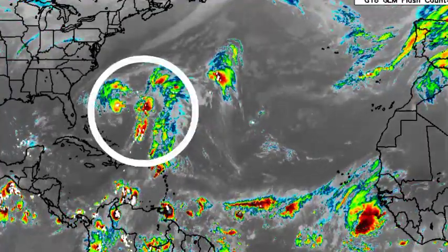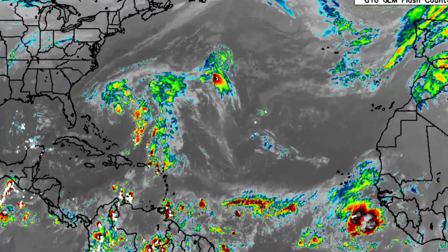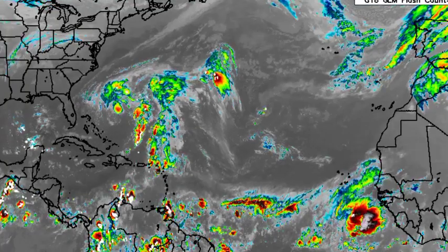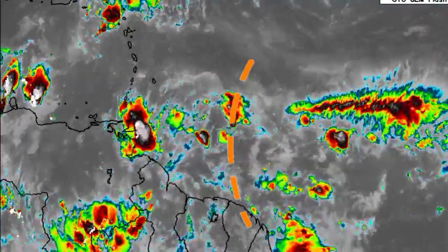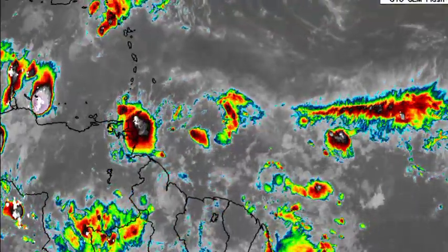And so as for Nicole, there is the subtropical cyclone that is expected to transition into a tropical storm today, and we also see a bit of activity in the vicinity of the South Caribbean. And so let's take a closer look at each of these areas, starting out with a tropical wave along the intertropical convergence zone. So the axis of the wave extends into Guyana, and so we see some activity in the region.